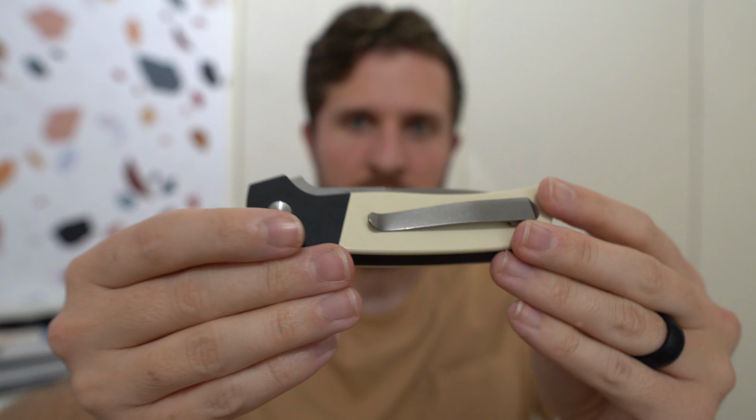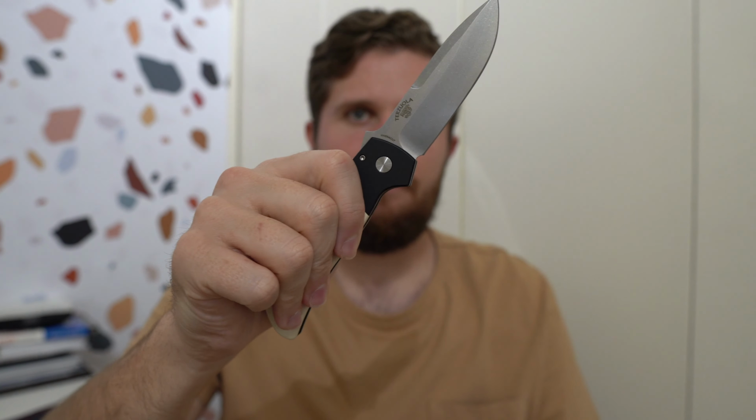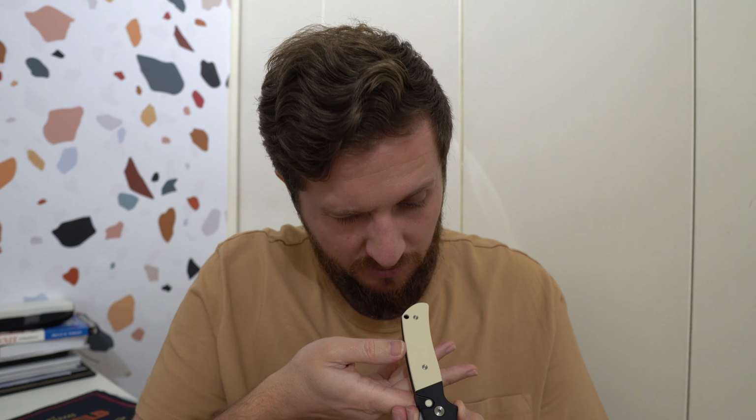Very, very cool. So see how it fires. Fires like a Protech. Oh, this feels good. That is thinner behind the edge than I was expecting. Is this a hollow grind? Or is it just a really well done flat grind?